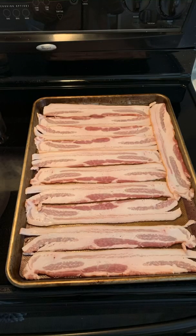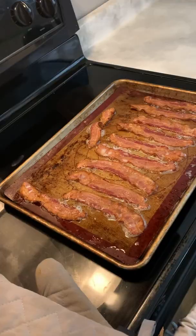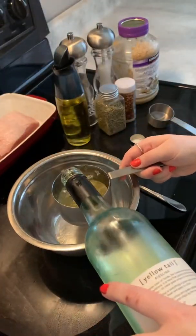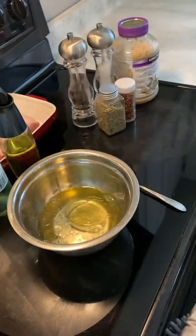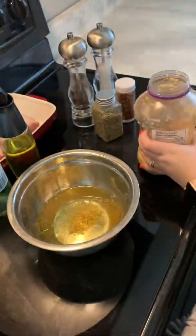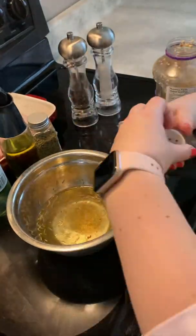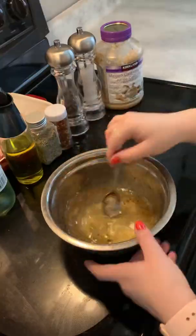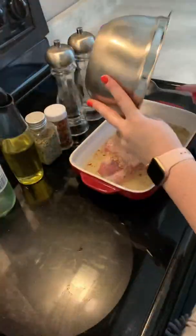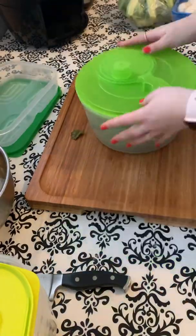If you guys are like me and love having bacon but hate making it, this is the perfect way. You just bake it in the oven at like 450. Now I'm making a pork roast for dinner. It's just a little one. So I've got some wine, some oil, garlic, rosemary, some red chili flakes, and some salt and pepper. And just put that together and then pour it right on top of the pork and pop that in the oven.